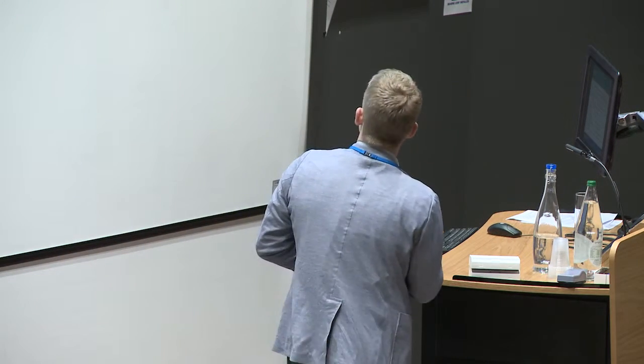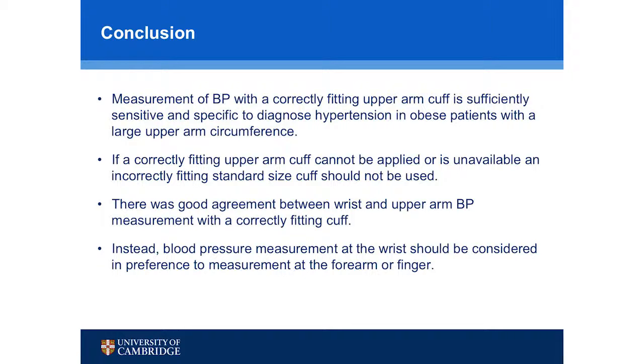cuff as well. So with that in mind, the main take-home points I would take from this are that measurement of blood pressure with a correctly fitting cuff is sufficiently sensitive and specific to diagnose hypertension in obese patients with a large arm circumference. If a correctly fitting upper arm cuff cannot be applied or is unavailable, then a standard size cuff should not be used. There's good agreement between wrist and upper arm, and if you need to, measurement at the wrist is preferable to that at the forearm. So if you get stuck in clinic, don't put it on the forearm, put it on the wrist.